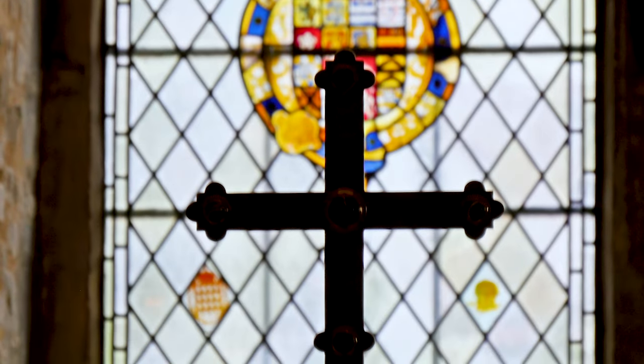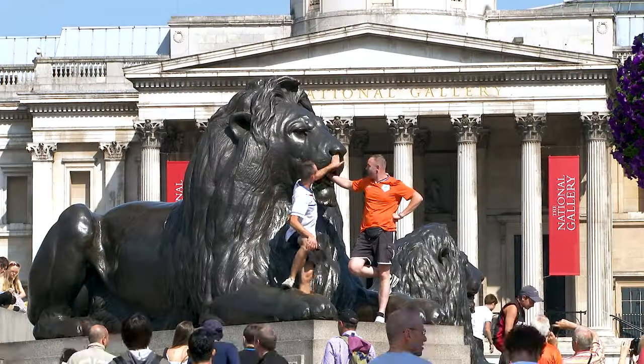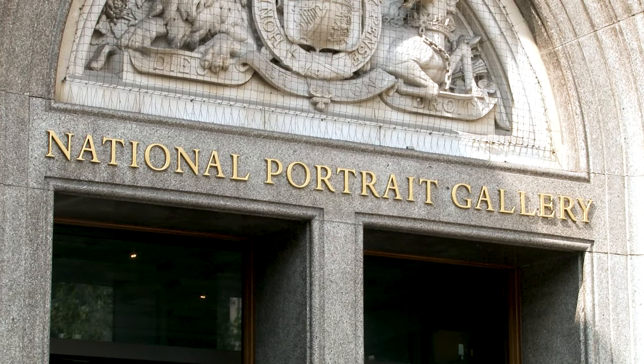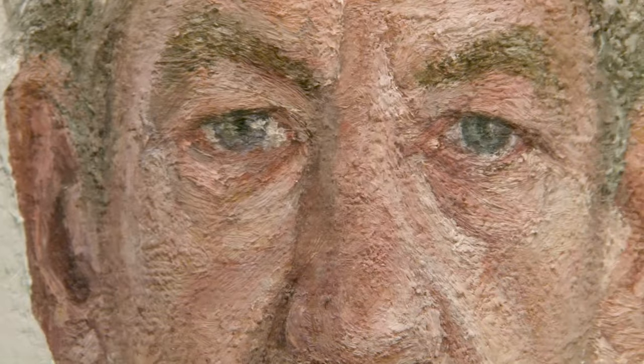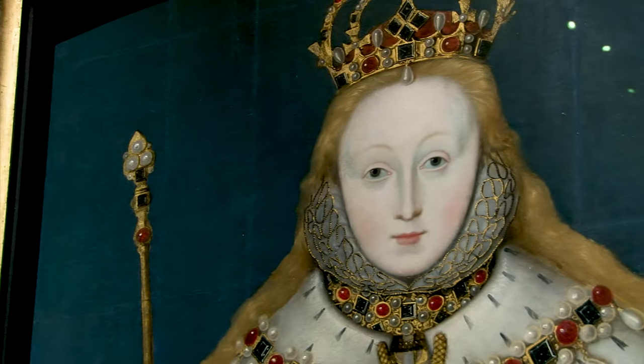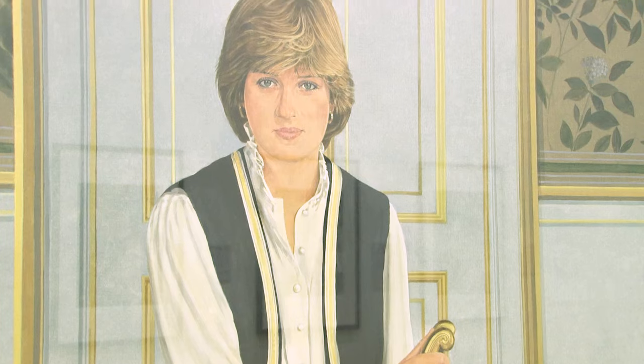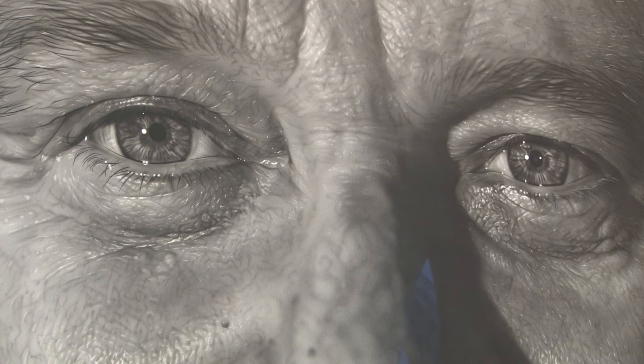It's open daily. Culture vultures head straight for Trafalgar Square and the National Portrait Gallery. It offers one of the most accessible art collections in the capital, with portraits of royalty past and present, pollies, actors, sporting legends and more. Everyone will enjoy this experience, and the best thing is, entry to the permanent collection is free of charge.